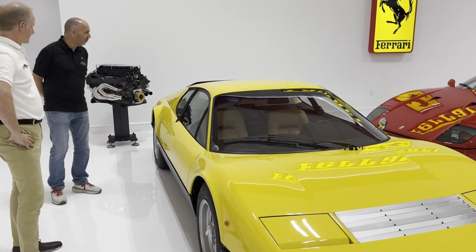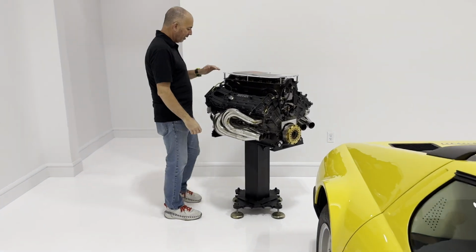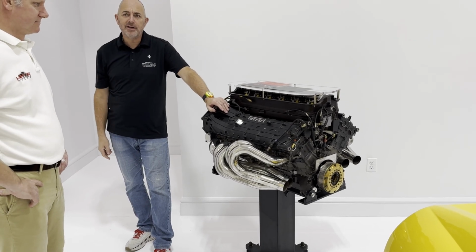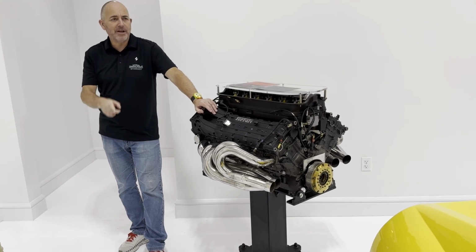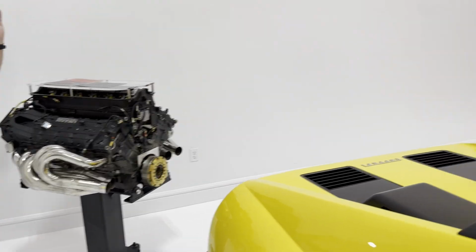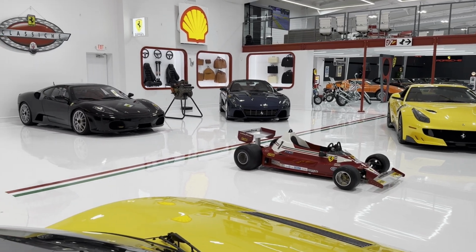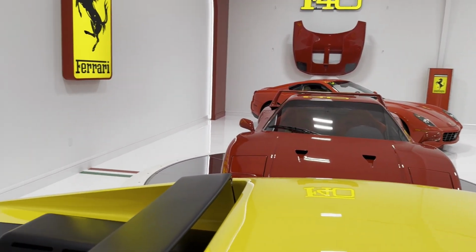But we got some other cool stuff. We got a Formula One motor from 1990, and this was one of the motors that were used at that time. This was another one that we added in, and there's a few other motors floating around in here. We have a 365 GTC side draft carburetor motor. We actually have a 206 Dino motor on that side. And then when you scan around the room, you can see there are different luggage sets from Schedoni for the different cars. And we went ahead and took it to the next step. And that's what this room's about.